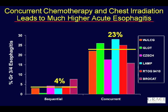Now, the magnitude of benefit of doing concurrent chemoradiotherapy over sequential chemoradiotherapy is not particularly high, okay? But it's real, and it's been proven in multiple studies now. And if our goal is to try to cure and eradicate this disease, we're going to cure more people if we do it concurrently. So I think it's an open and honest discussion with these patients. Now, there are some things that have happened over the years on the radiotherapy side of things that have helped to try to mitigate some of these side effects.